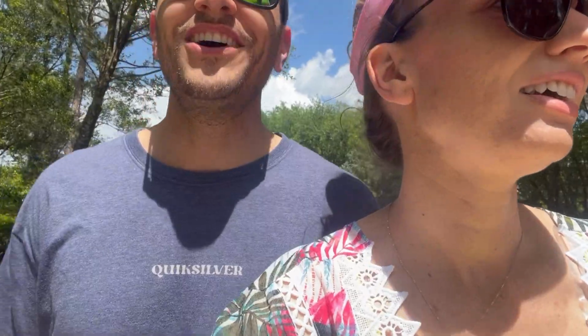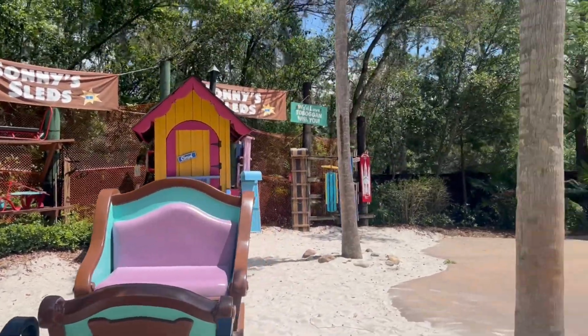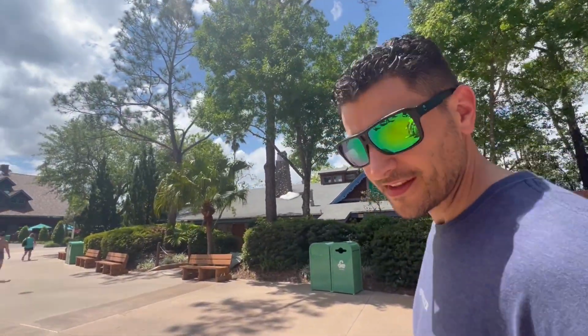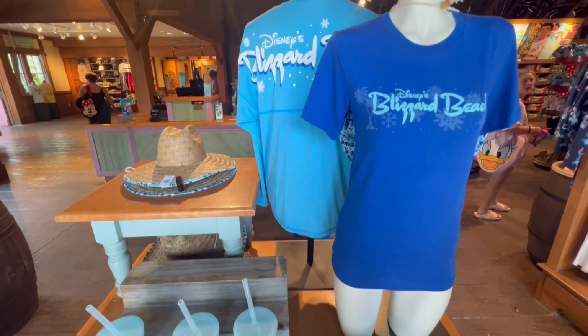Okay, first impression, this is so cute. It looks like Arendelle. Wait, let's turn this around. Look how cute. It's so fun. With all the little snow, you would never guess that it's 80, almost 90 degrees. I did forget to bring sandals, so I'm in shoes, and it just feels really odd.